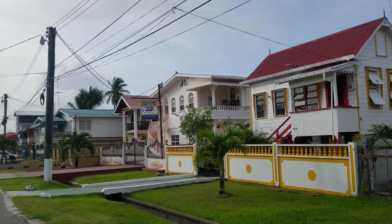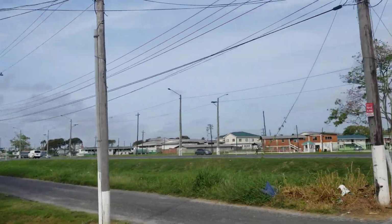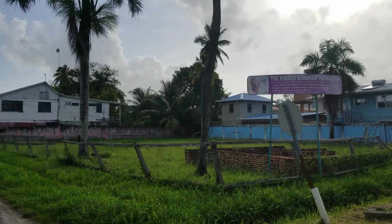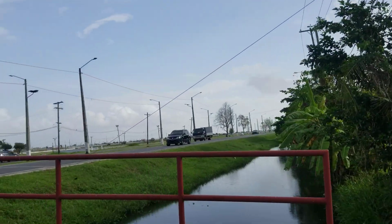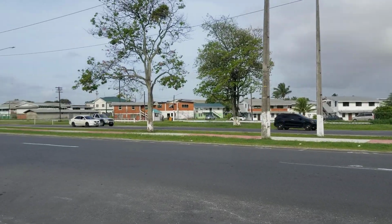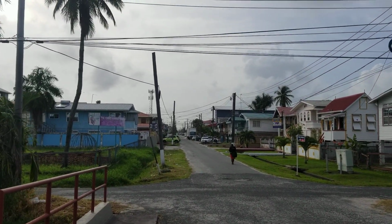and there's a lot more interest in this property. People are going to start buying up this property and building. For example, Forbes Burnham Foundation used to be there. That land, that piece of plot of land is empty. I'm pretty sure somebody's already eyeing it to build something massive. So that's Pike Street in Kitty, guys. Pike Street in Kitty as you go through the neighborhoods. Plus looking back at Pike Street.